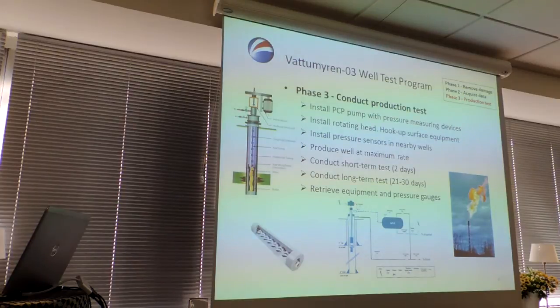The actual production testing you need experts for. They will advise us how to do that, and we will do short-term tests for 2 days. There's normally 3 different rates, and then you close the well in and you look at the pressure, how quickly it comes up, does it come back, and then we do a long test of about a month here.